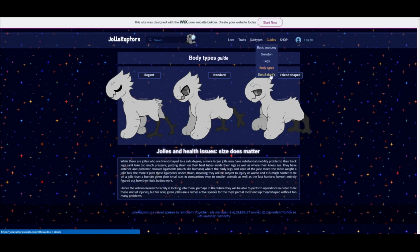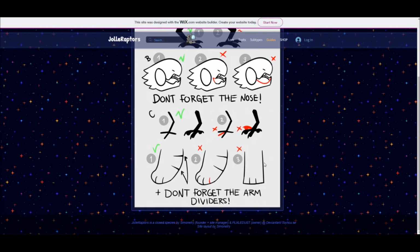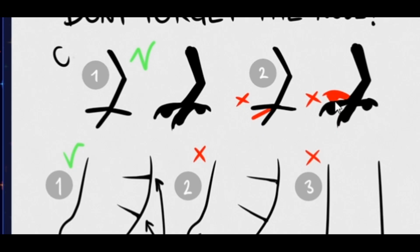Do's and don'ts. Don't break their knees. Have the mouth attached to the eyes, which I feel like some people will have, you know, trouble with. And also, don't make the mouth the wrong shape or else you'll get banned. God forbid you give them an extra toe.